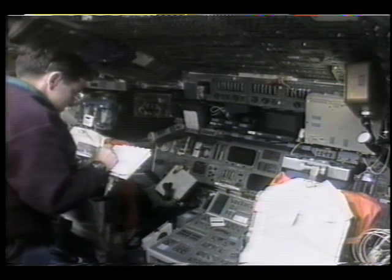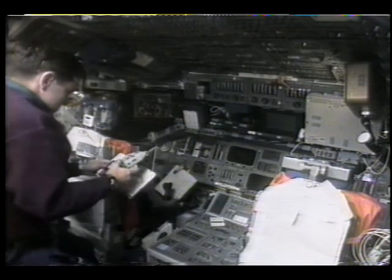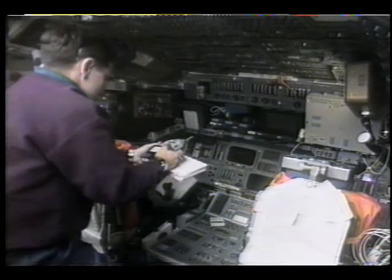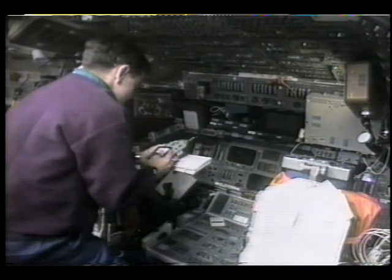I just thought it was really neat to be able to work with equipment like this. You really adapt to microgravity very quickly, and it seems totally natural. Just using a piece of equipment, setting it off to the side, letting it float, and then writing something down or going off to something else. It just seems like you've been doing it all your life once you've been up here for a while.